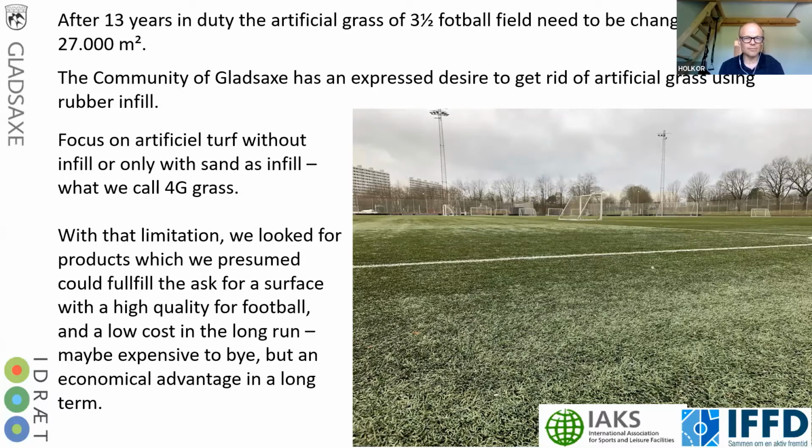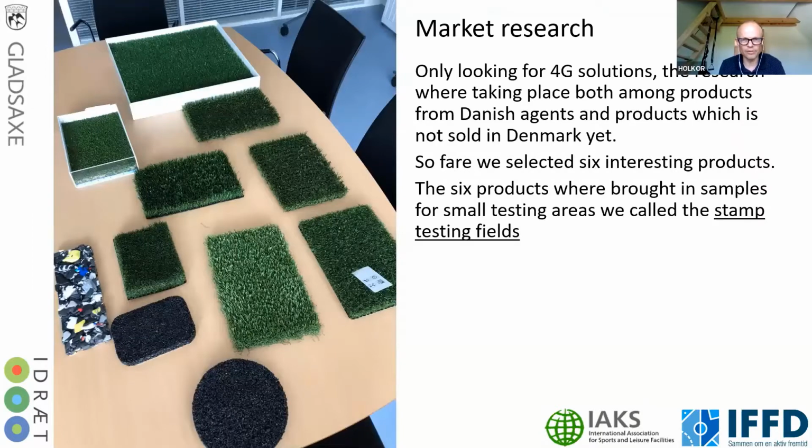We have been lucky that at the same time as we have been moving from a rubber infill solution to a 4G solution, the market has developed and new products have come on the market as well. So we did a lot of research into what is coming up as new and successful products. We looked for different products, all 4G, some without infill, some with sand as infill.